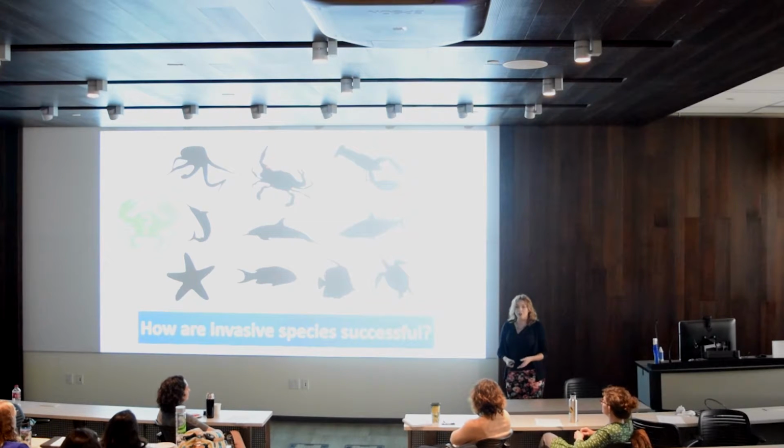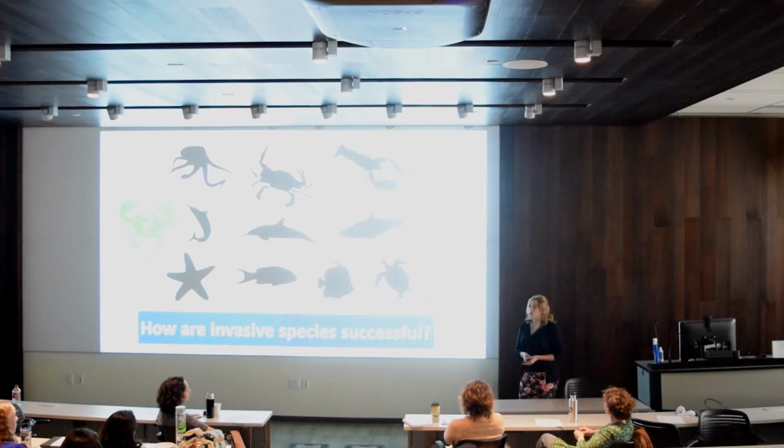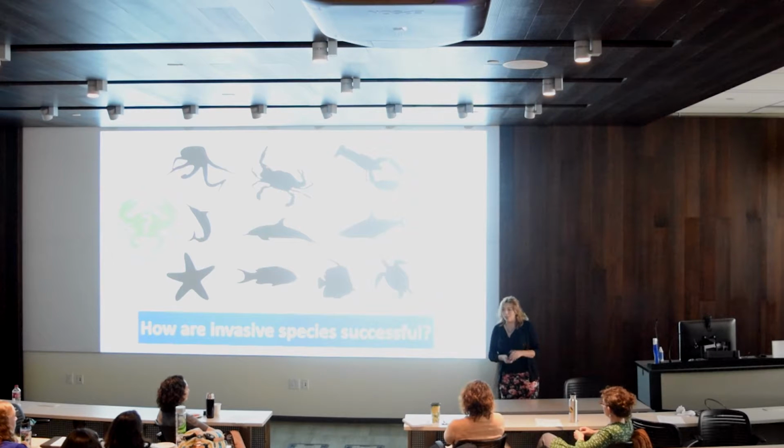As we mentioned earlier, an ecosystem has that balance. There's really not extra food and there's really not extra space. So how does an invader get in? This is where our other topic comes into play: pollution.